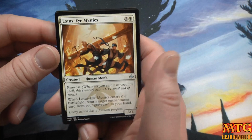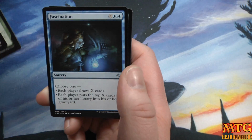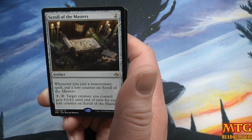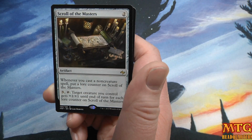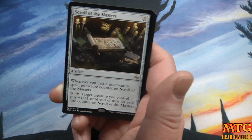Lotus Eye Mystics, Ruthless Instincts, Fascination, and a Scroll of the Masters. Two mana. Whenever you cast a noncreature spell, put a lore counter on Scroll of the Masters. Pay 3 and tap: target creature you control gets +1/+1 until end of turn for each lore counter.